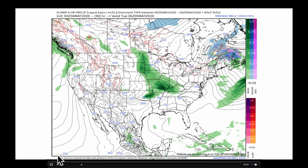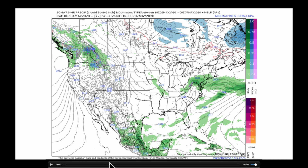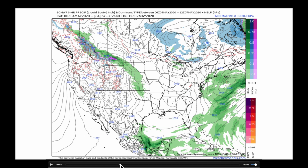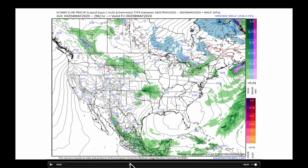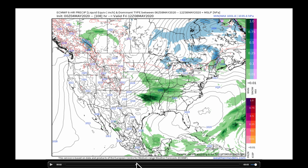So let's play the European model through where we've already seen it, which is Wednesday morning. So again, that's the lightly scattered precip we could be seeing throughout the day on Wednesday, just in this general vicinity of the mid-Atlantic. Now from this point on, what we're going to watch is this. A high pressure cell moves in by Thursday morning, Thursday afternoon, and evening, drying us out, but this is what's bringing in the cold weather.